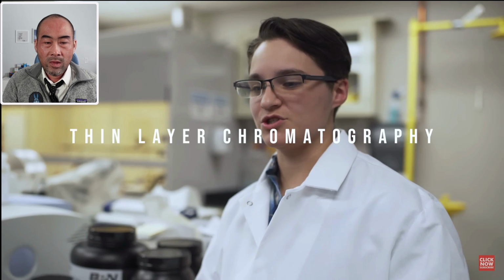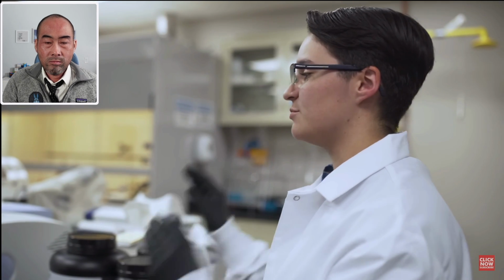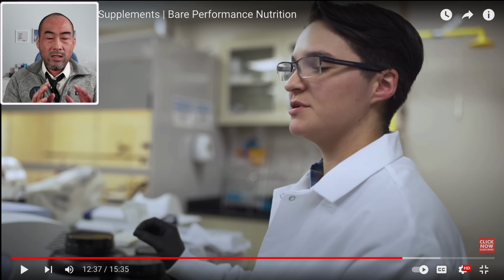We also do TLC testing with thin layer chromatography, just to make sure that it is the botanical it says it is, not just standardized to what we buy botanicals for. After we've actually approved the raw. So those are fancy words, and I'm glad they're doing this. Essentially, they're doing identification testing.